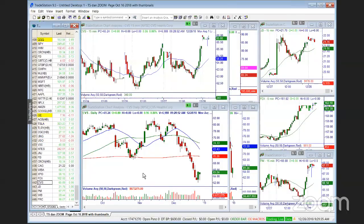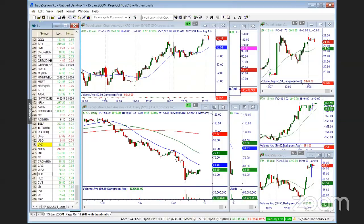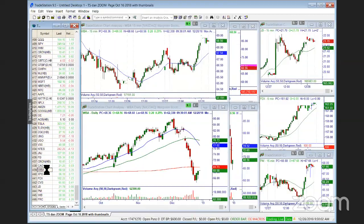CVS, another Climo watch. We have a lot of Climos. XPO. This was the one on the bullish gap surprise. We sold naked puts, and about 2 days later we got out at 50% of max profit. But I kept it here on the list because we might do it again. Sell another put spread.